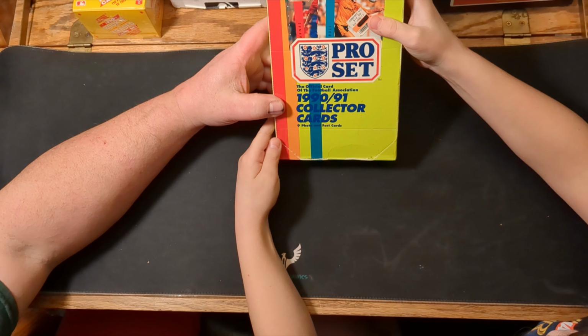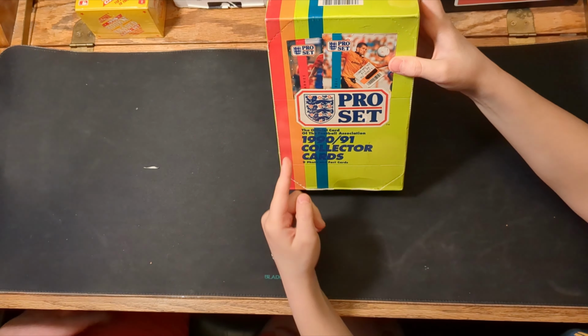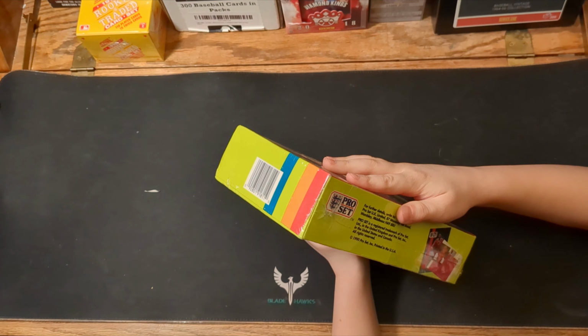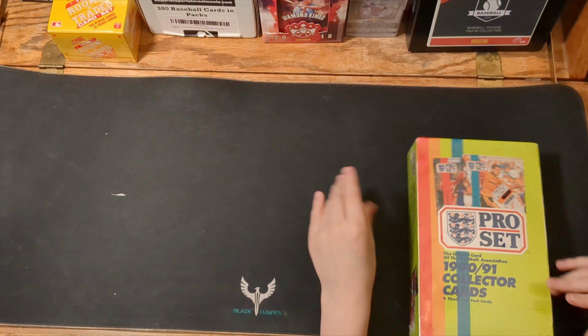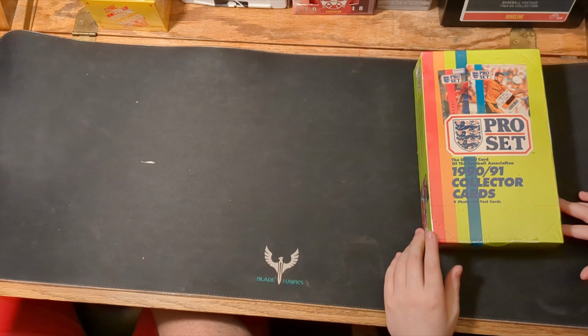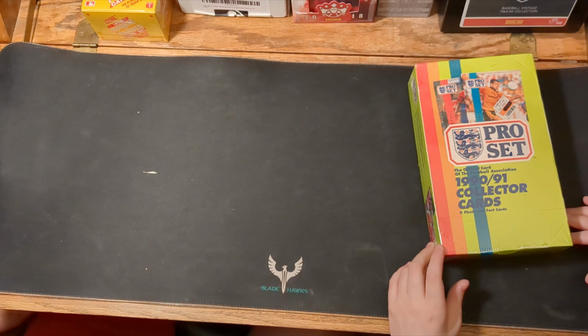1990-91 Pro Set Soccer. Actually, football. It is the English League. So basically in this we're going to be looking for some not necessarily rookies, but for some certain cards. Paul Gascoigne, Alan Shearer, Ian Wright, Gary Speed, Teddy Sheringham, and Roy Keane, to name a few.